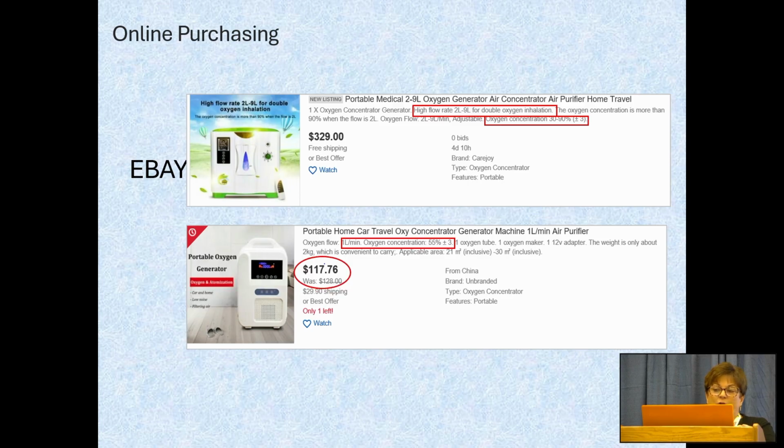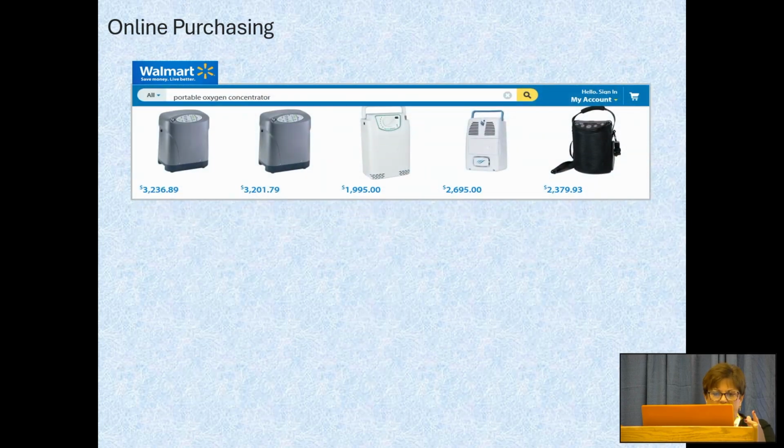This one you have to hurry and order fast because there's only one left when I did this. You can go to Walmart. Now, most of these that I pulled up on Walmart are pretty much your standard units, and you can see they're priced accordingly, and I'm sure it requires a prescription. Again, if it quits working, who's going to provide you with a backup tank or a backup to that? If it quits working, how long is it going to take for them to fix it? You got to figure out a way to ship it back and get it back. So again, online purchasing is not the answer.